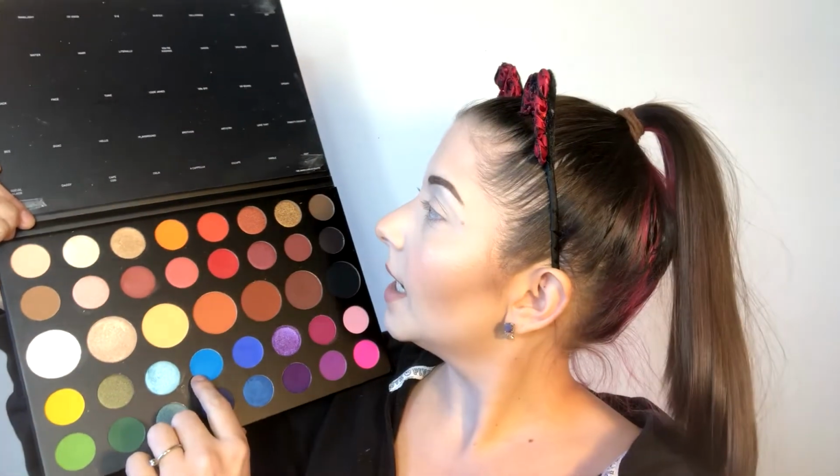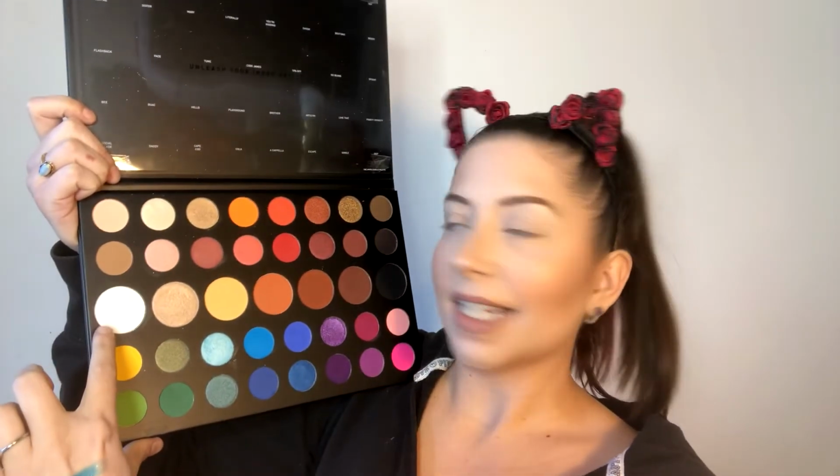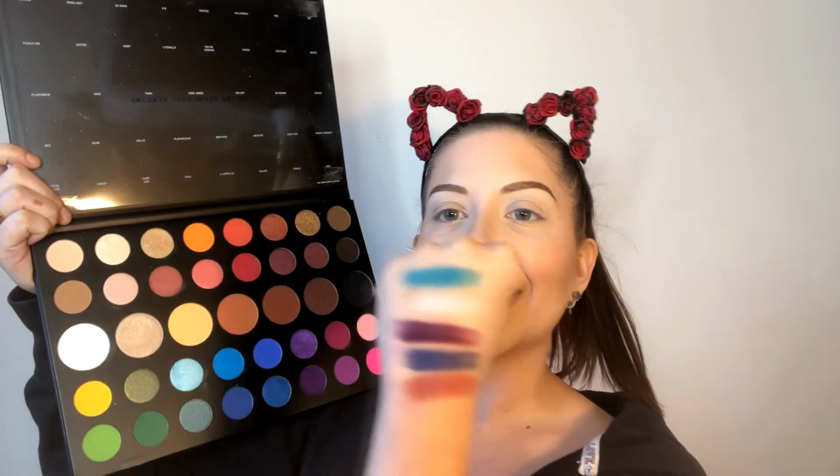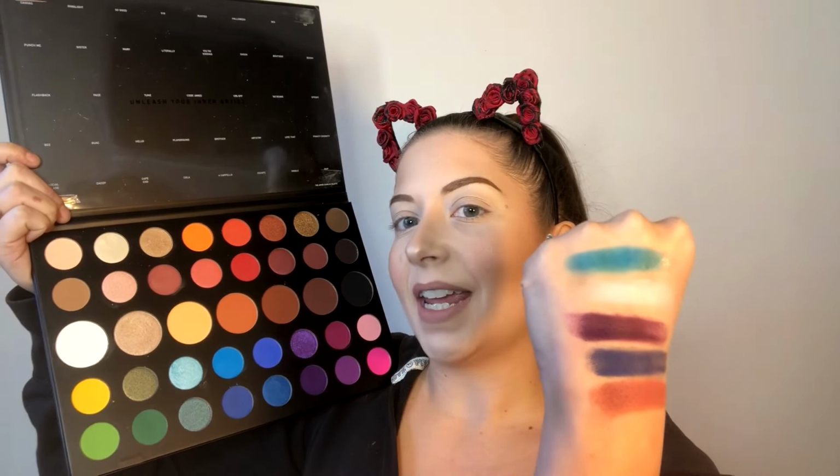So the first number that was chosen was 27. So the first shade is this blue shade called Playground, and that is the first shade I have swatched up on my hand. The next shade is number 17, which is this white shade called Flashback, and that is the second shade I have swatched on my hand.